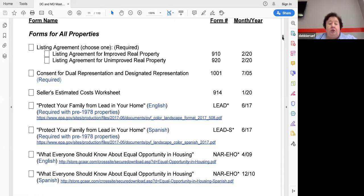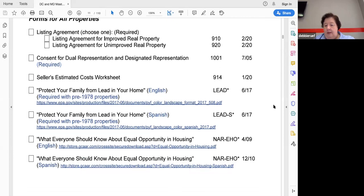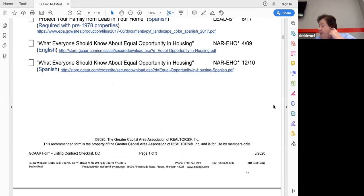So improved means there's a structure; unimproved, just like in Virginia, means it's land. And then again, we have the consent for dual representation designation, which we just went over. Remember, the document said both listings and purchasers have to do that. We are on page 11 right now. Okay. It's the checklist for the DC listings.